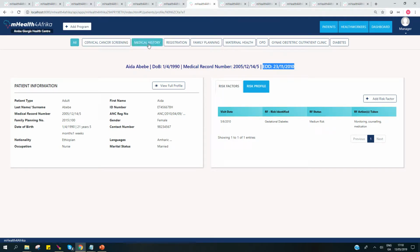So they're automatically enrolled in medical history and the registration program. And then over time, they were added to the maternal health program, then family planning, then cervical cancer screening. Then they went to a specialist outpatient department. And then over their lifetime, they came to outpatient department and they were enrolled in the diabetes clinic.